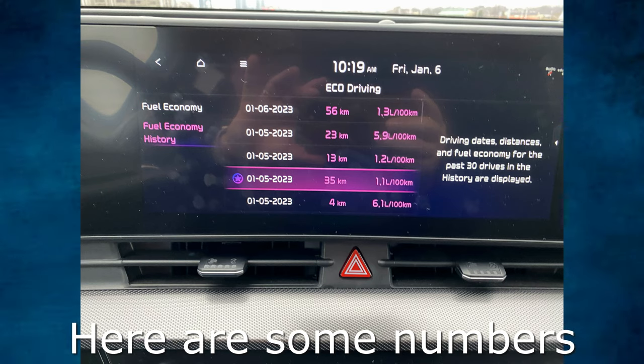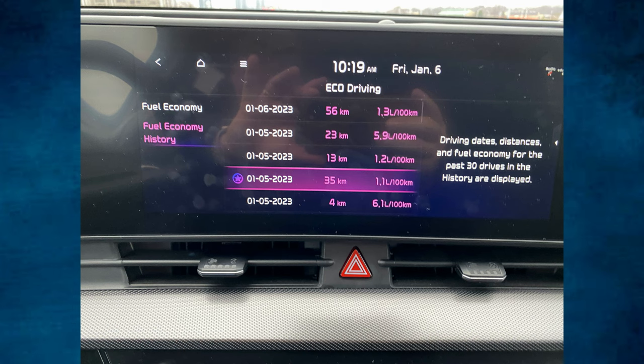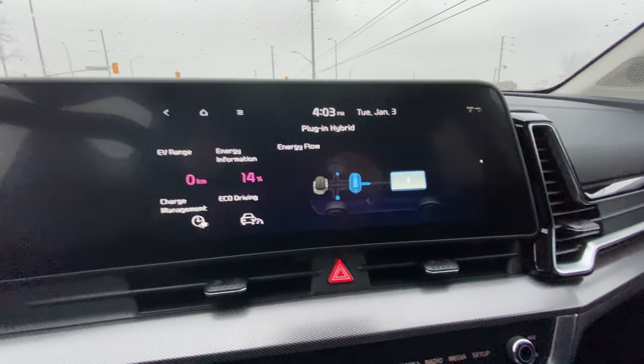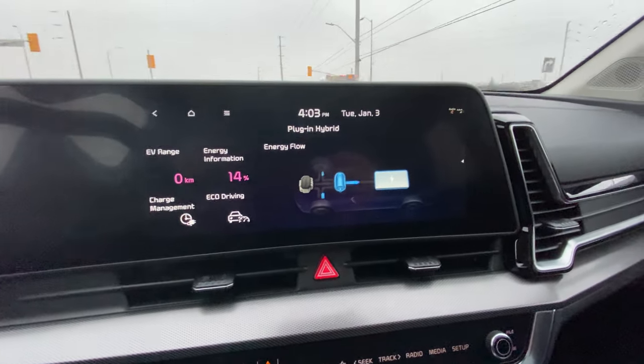I'll get a clearer view of what the ranges are as I drive more, but I just thought I'd show that to you, again making it easy for people that don't want to make the leap to full all-electric, making it easy for them to get adjusted to electric only in the plug-in hybrid.